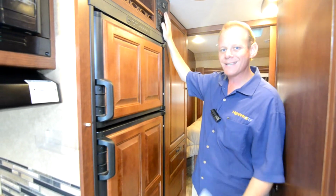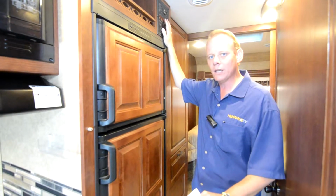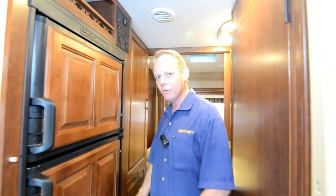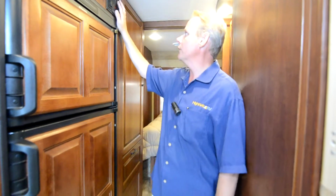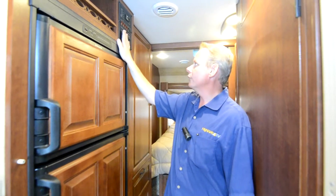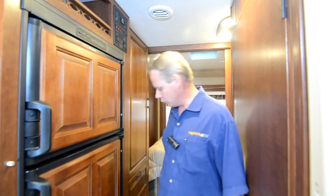Your water pump. It's got the Arctic pack. This would be a great coach if you're going to do cold weather camping. You've got the Arctic pack in there to keep your underbelly warm and keep your tanks from freezing and stuff. You've got a couple of light switches here as well, and your slide out control and another light switch there.